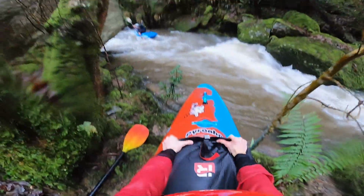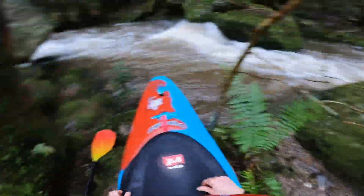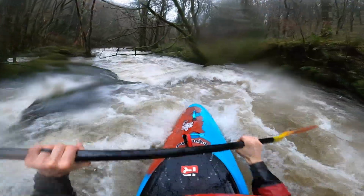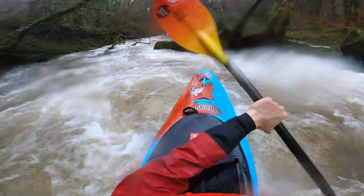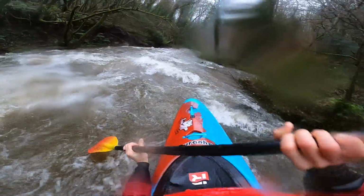Again, in lower water, it would probably end up being a little bit bony on both sides, threading your way between the rocks. In this little section, there was another tree that was in the line on the left-hand side. It was definitely avoidable, but just, again, worth having your eyes on stalks and taking it slowly and cautiously.